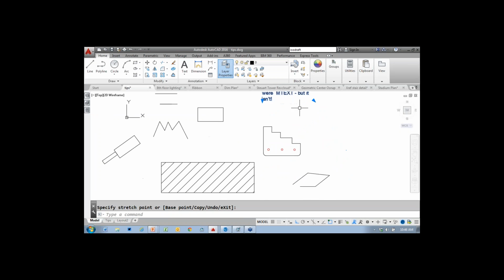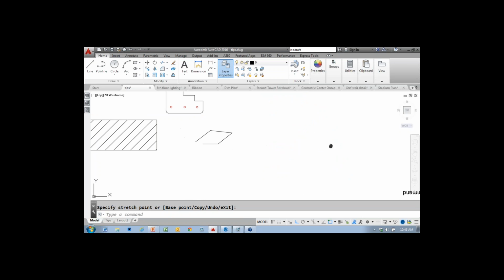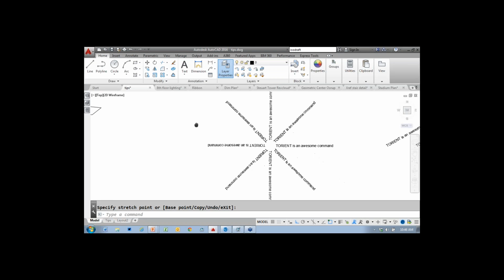All right, T-orient. It's another one of my favorites. If you take a look at this text over here, you will see that it's not what I would call readable. This text is totally upside down. There must be a better way. So T-orient allows you to go and grab any text that you... Let's try that again. T-orient. Let me come in here and grab all these objects. And you will see that there's an option there for most readable. That's the default. I'm going to hit enter, and you will see that now all the text is easy to read, and we all live happily ever after.